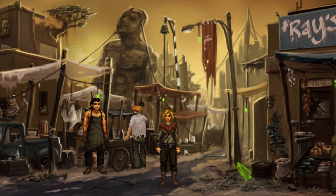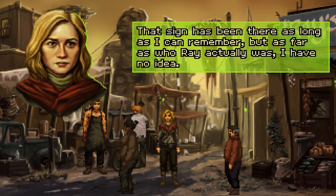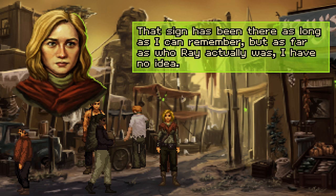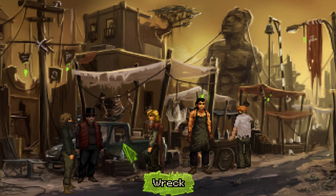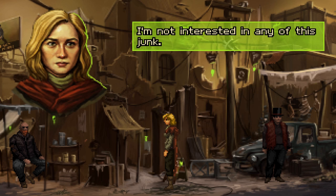We can't do anything with what he was drawing on here, so unfortunately we can't see. That sign has been there as long as I can remember. But as far as who Ray actually was, I have no idea. And I would love to find out who Ray is, actually. That would be, for me, top-notch right now.